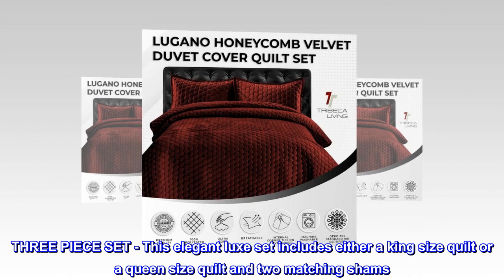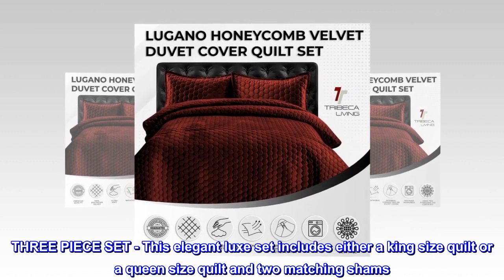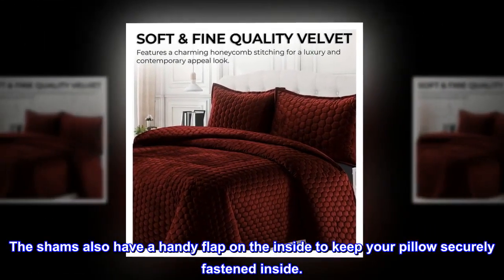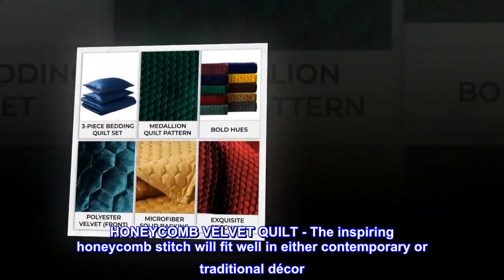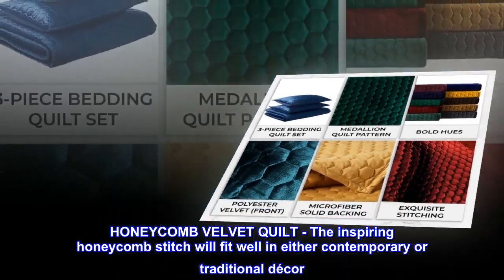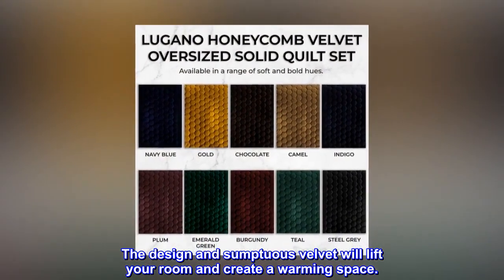100% polyester. 3-piece set. This elegant luxe set includes either a king-size quilt or a queen-size quilt and two matching shams. The shams also have a handy flap on the inside to keep your pillow securely fastened inside. Honeycomb velvet quilt. The inspiring honeycomb stitch will fit well in either contemporary or traditional decor. The design and sumptuous velvet will lift your room and create a warming space.